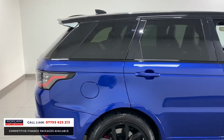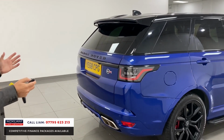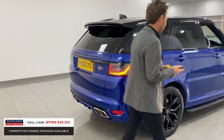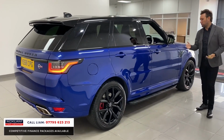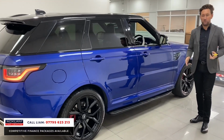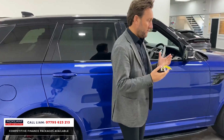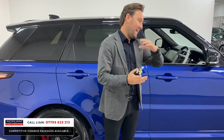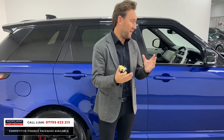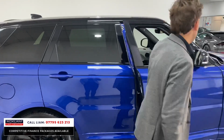And you've got a switchable sports exhaust. And we sell so many of these cars. I was looking on our site at previously sold cars, and we'd sold hundreds of these cars. They're unbelievable, and they do what they say. And I've said it, for value for money, in that price range from say 80,000 to 110,000, there isn't a better car on the road for me that does what a Range Rover Sport SVR does.